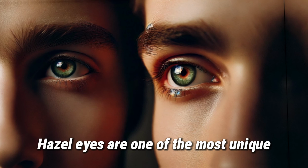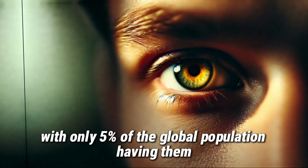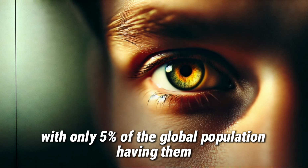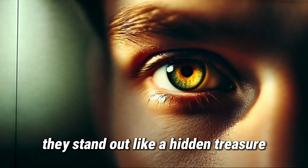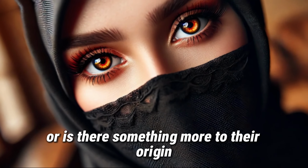Hazel eyes are one of the most unique and misunderstood eye colors in the world. With only 5% of the global population having them, they stand out like a hidden treasure. But are they just a mix of green and brown, or is there something more to their origin?